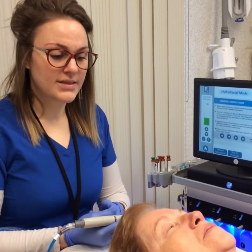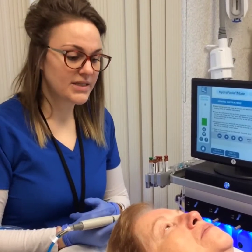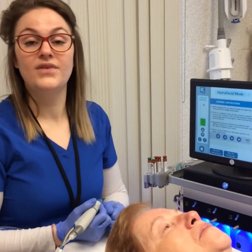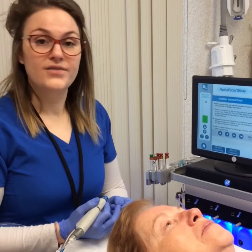And then the very last step is your tall glass of water. It combines hyaluronic acid, antioxidants, and peptides. It helps fight free radicals, helps keep the skin nice and hydrated, and it does plump up fine lines and wrinkles. As far as HydraFacial itself, it's great for any skin type.